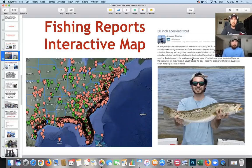Very detailed. This is one that just happened today, 9 hours ago. 30 inch speckled trout. Want to give Andreas a little shout out there. And that was in the Steinhatchee area. I'm not going to show the full thing because a lot of our members share exactly where they were, what they were using, etc. So you would usually have a quick little intro on what happened, if it was lures or live bait, and then down below it would show everything from the tackle they were using, to any tips and tactics. That was pretty funny, etc.